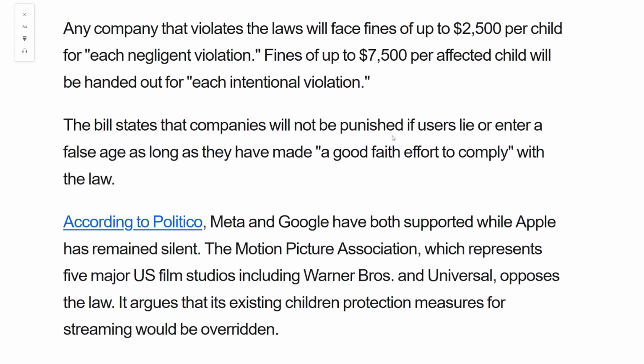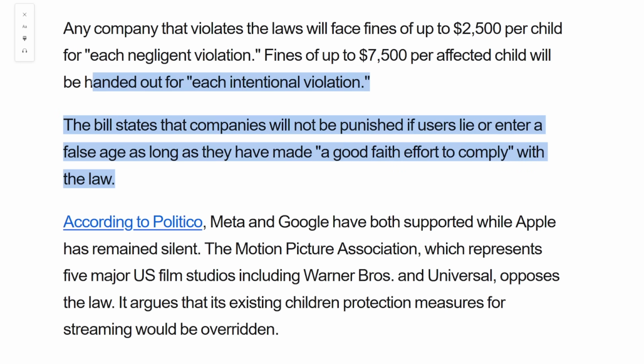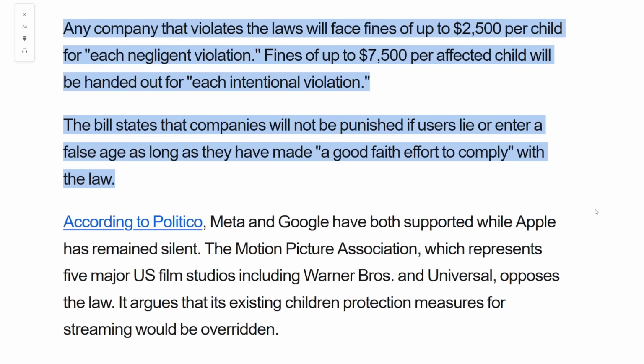The bill states that companies will not be punished if users lie or enter a false age as long as they have made, quote, a good faith effort to comply with the law. So we can basically just say, yeah, I'm over 18. And the companies wouldn't be held liable. And it seems like they would really have no way of telling if people are lying either.